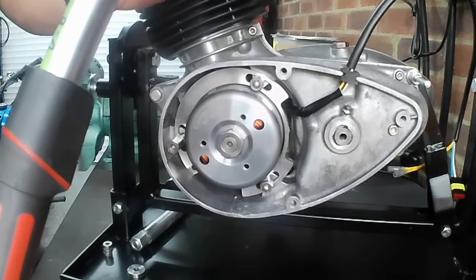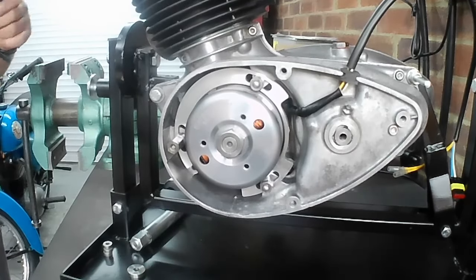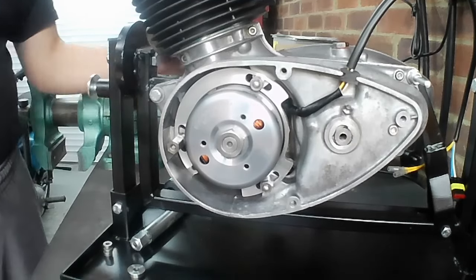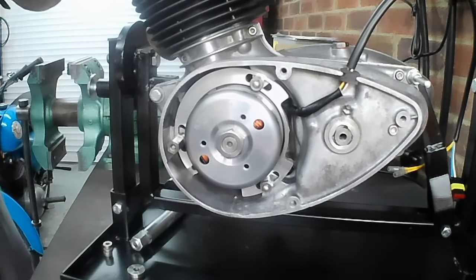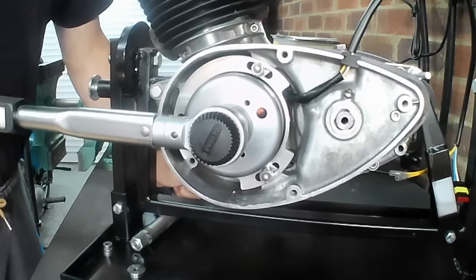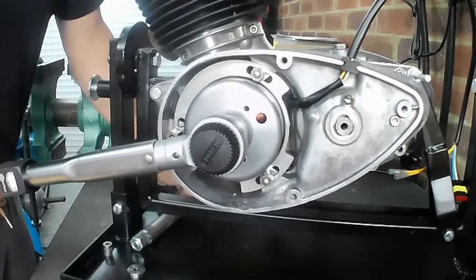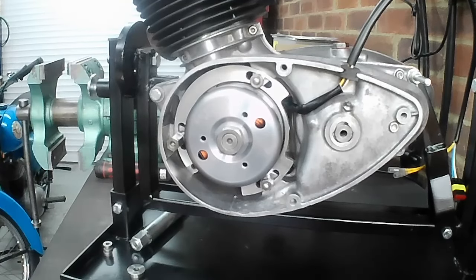Okay, and I've got the torque wrench set to 20 foot-pounds. We've got a 15/16 AF spanner on the drive side to stop the crank from turning, and a 15/16 AF socket on the torque wrench. If we have the torque wrench go in the right direction, I think it might work a bit easier. Right, that's a bit better, isn't it? So here we go. Okay, well, that didn't seem very tight, but that's what it tells you to do, so that's what we'll do.